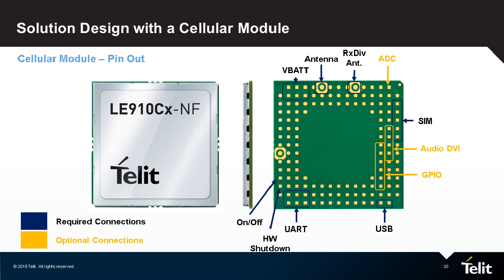So we have everything from on-off circuitry. We have USB and UART pins that help communicate with the product itself. You have connections for battery, antenna, SIM connections or UICC connections. So again, pretty straightforward, but I just want to give you an idea.